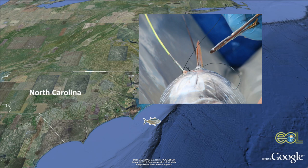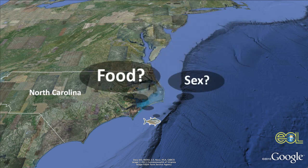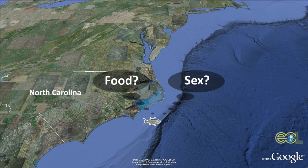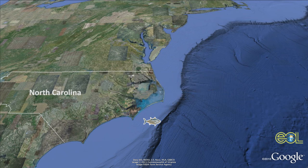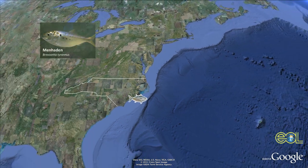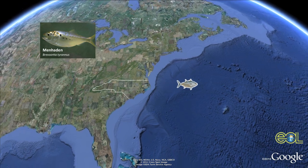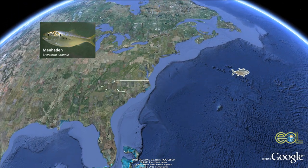So essentially what drives the migration patterns for these fish are either food or sex. And when they're not thinking about one, they're thinking about the other. When Atlantic bluefin are young, they focus on food to grow quickly. This tuna here spent the winter off North Carolina feeding on a kind of herring called menhaden. In the springtime, as you can see here, it followed the Gulf Stream, making its way 1,200 miles offshore.